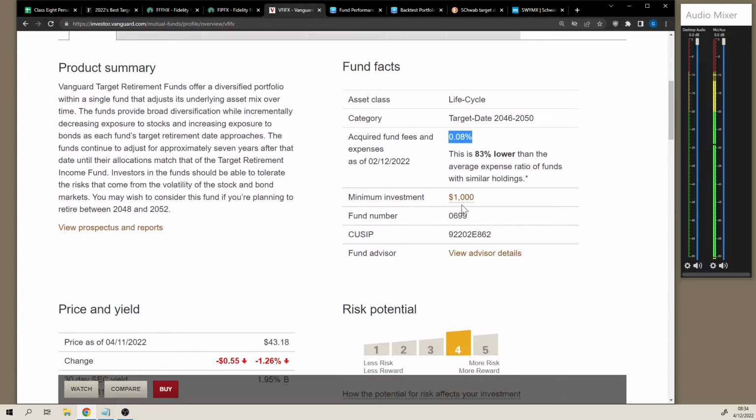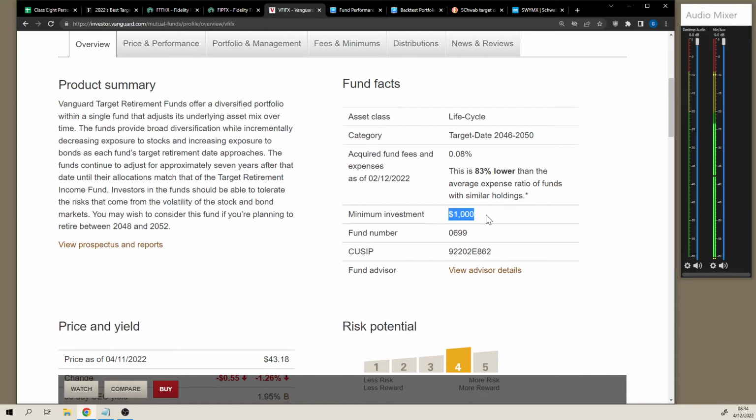The minimum investment on these is $1,000. It used to be $3,000. They brought it down to $1,000 several years ago, so it's pretty easy to get into.